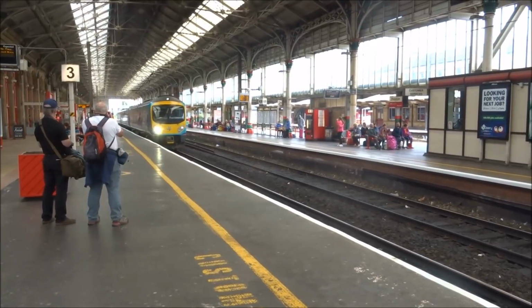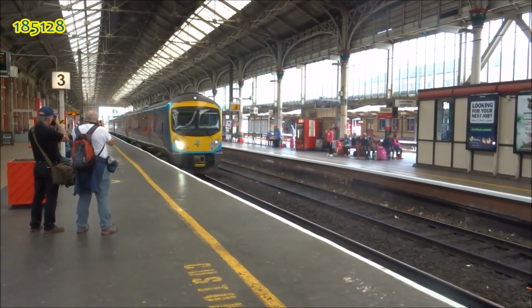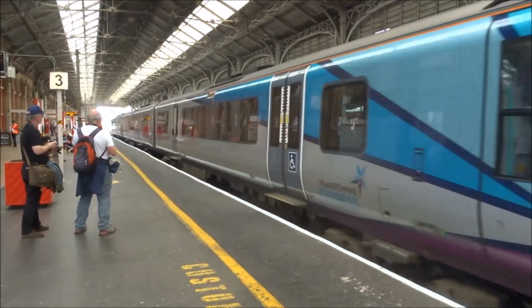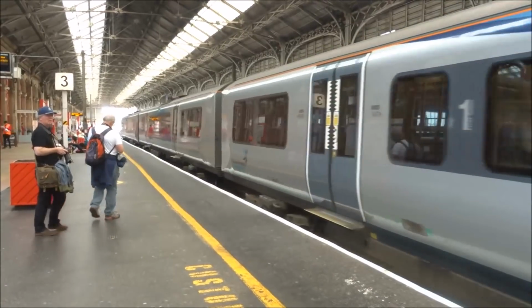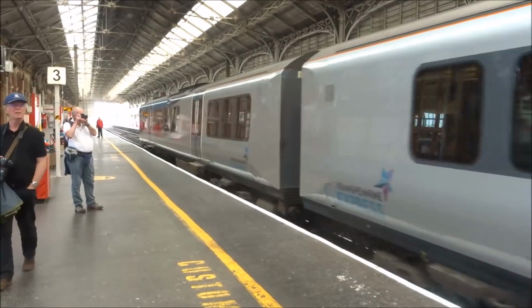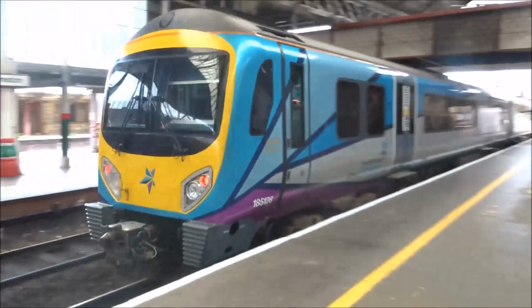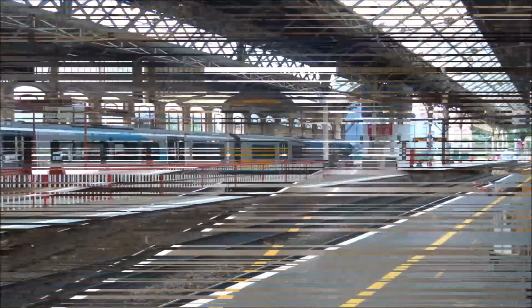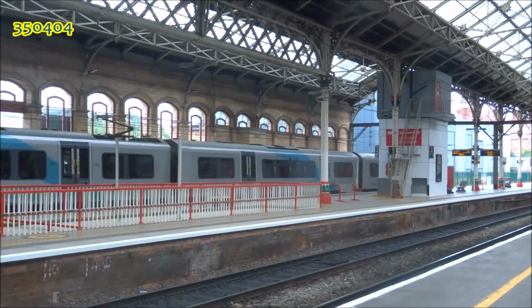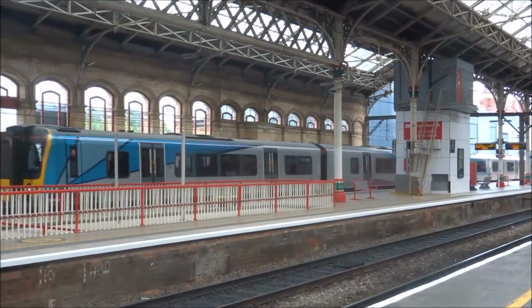TransPennine Express class 185 service to Barrow in Furness. 185128. Class 350 leaves for Manchester Airport. 350404.